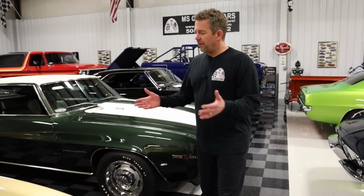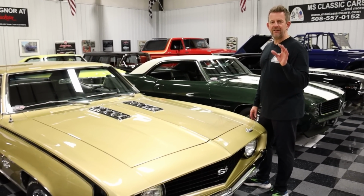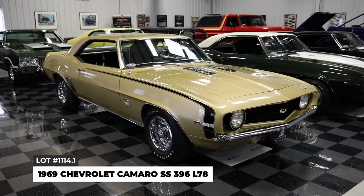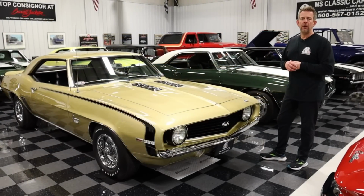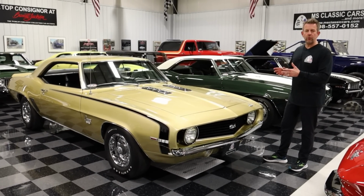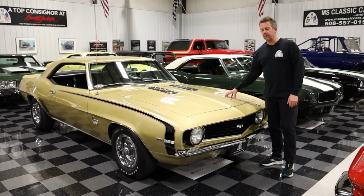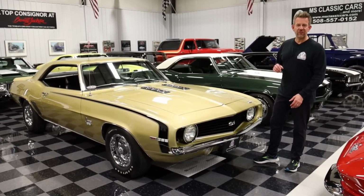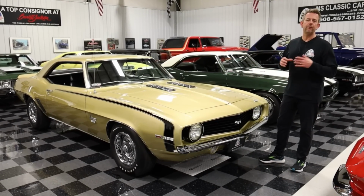Now, this gold car here, this is another 1969 Camaro. This is not a Z28. This is a Super Sport. Not only is it a Super Sport, but it's an L78. The L78 was the high horsepower version of the 396, 375 horse. Gold, it's like finding a piece of gold. They made less than 5,000 of these cars. In all the years that we've been collecting first-gen Camaros at MS Classic Cars, I've never owned a '69 L78 until today.